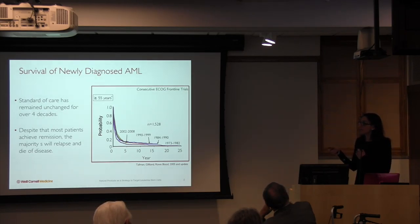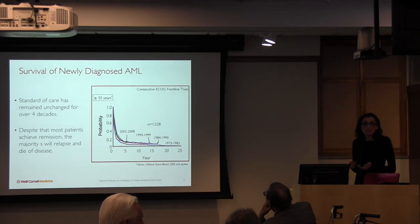The reason is because standard of care works in the sense that most patients with AML, when they go to standard induction, they will go into remission. So around 85% of patients that get chemotherapy will achieve complete remission. The problem is that most of these patients are going to relapse very rapidly and then die of disease. So that's why the outcomes are always poor, and that's why the therapy has not changed, because there is nothing so far that is better than that 85%.